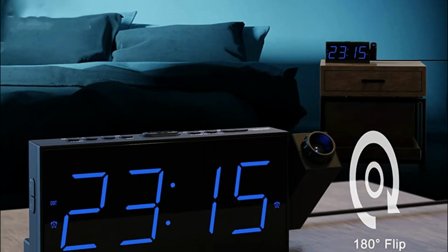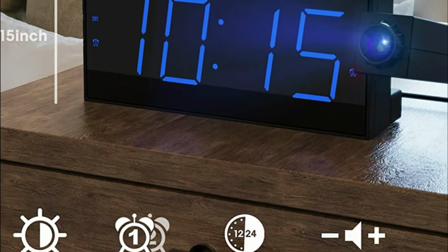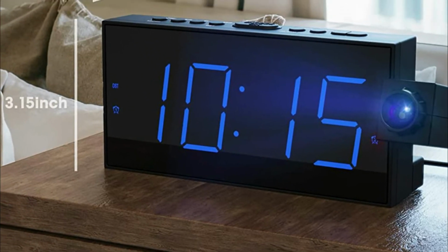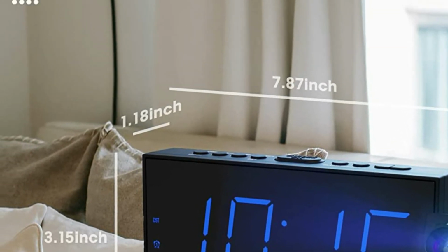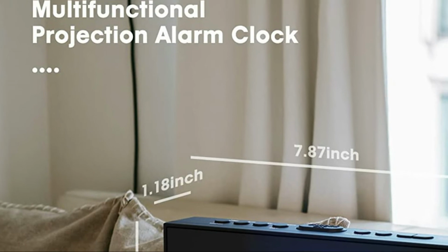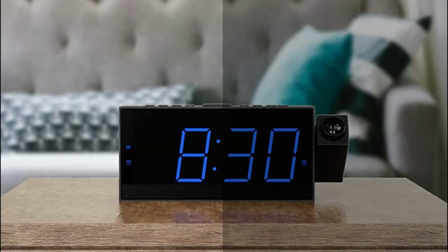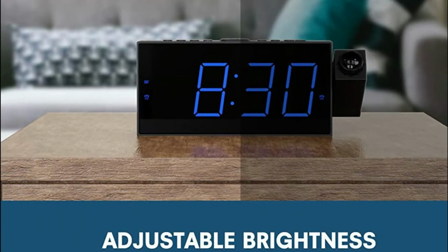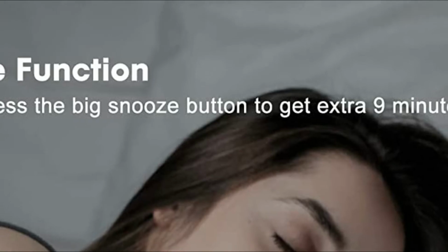that lets you view the time with greater clarity than you have ever seen on the 7-inch super clear LED display. The setting buttons are all easy to use for both children and elderly people. The ceiling clock projection that is ideal for bedrooms comes with 2 separate alarms which can get you and your loved ones up at various alarm times or provide a double wake-up just for you. Click the big snooze button on the top of the screen to enjoy an extra 9 minutes of rest before the next time of the alarm.